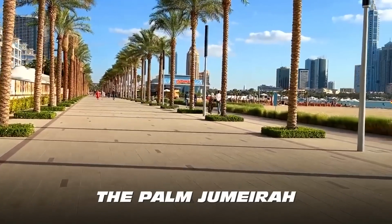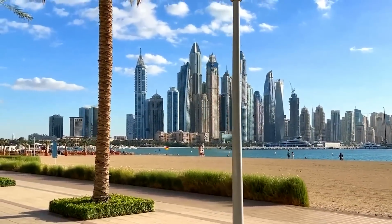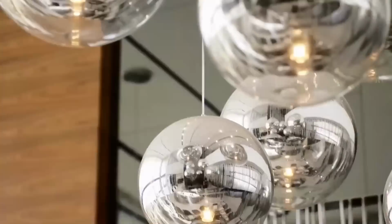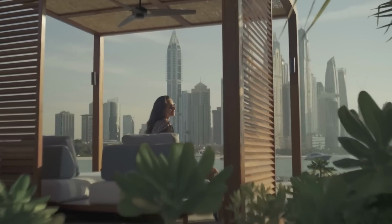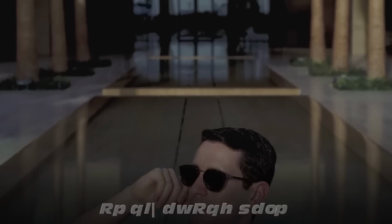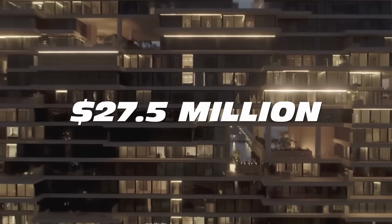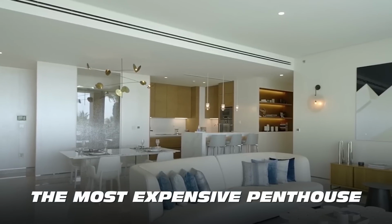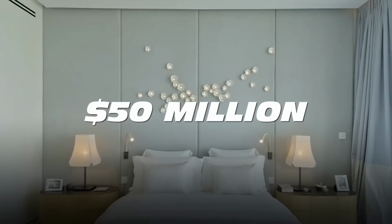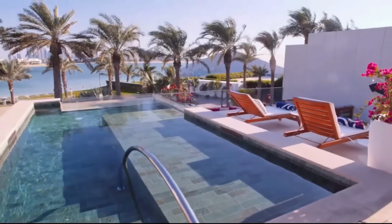The Palm Jumeirah has long been considered one of the most desirable neighborhoods for penthouses. It has witnessed the majority of Dubai's recent multi-million-dollar residential transactions. The most expensive penthouse ever sold in Dubai was at the Omniyat One Palm building around 4 years ago. That was sold for somewhat more than $27.5 million. Now the Royal Atlantis will have the most expensive penthouse, retailing for nearly $50 million. This penthouse takes up the 35th, 36th, and 37th levels of the property.